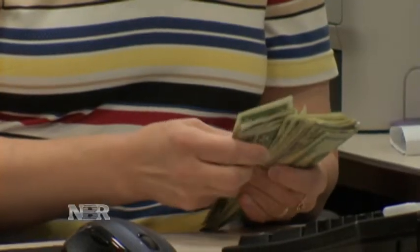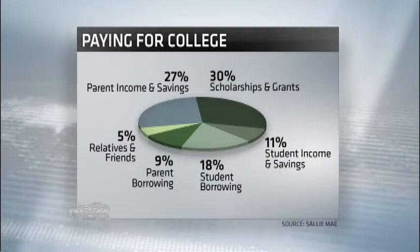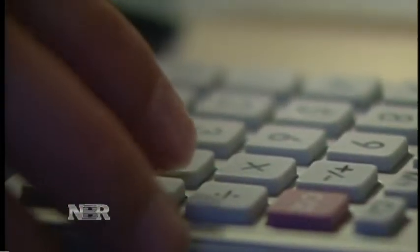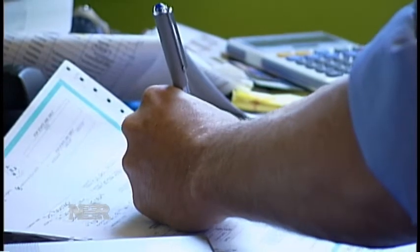Keep this in mind. It doesn't mean you have to do the whole thing. There are various funding options for college. Most families pay for nearly a third of college costs with free money, scholarships and grants, according to a Sallie Mae survey. 27% of the total college tab is covered by student and parents' loans. And the same percentage comes from parents' income and savings. A plain vanilla savings account is often their top choice, but 529 plans offer more tax savings.